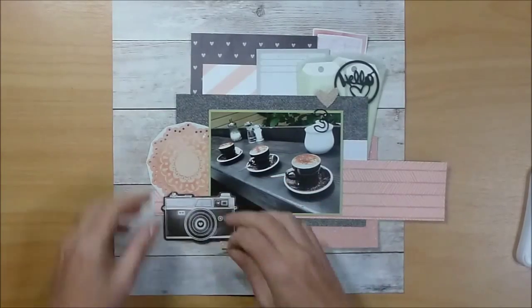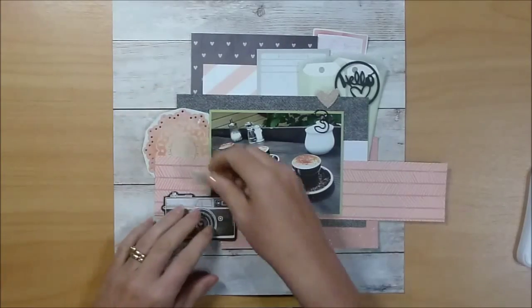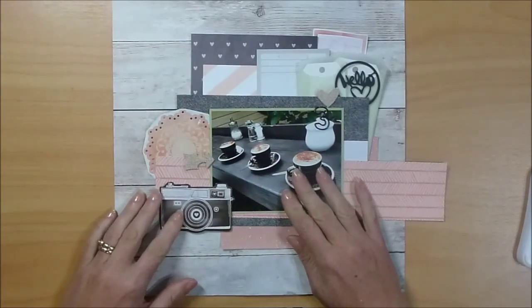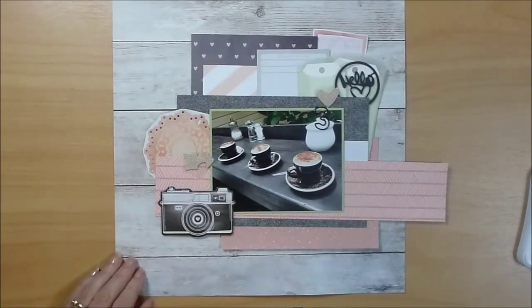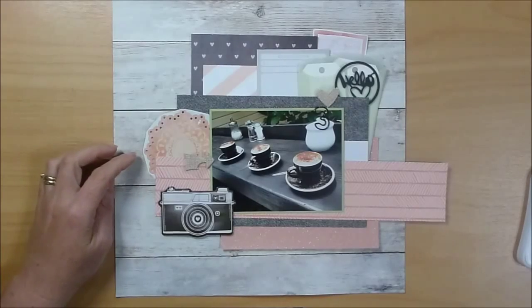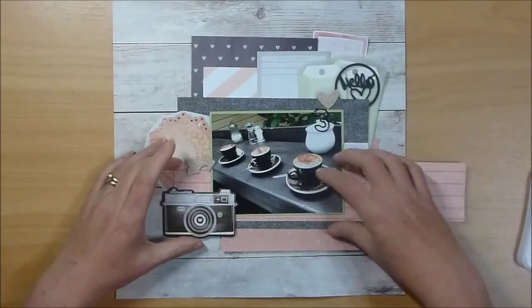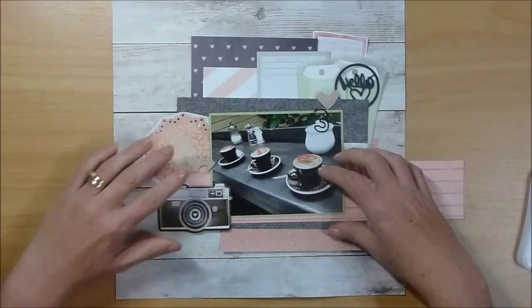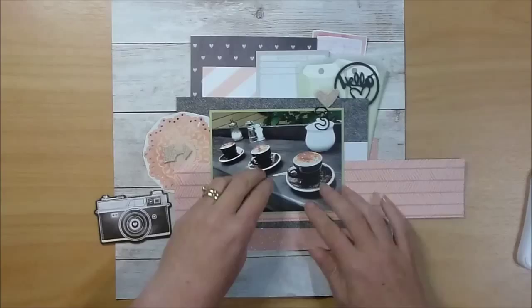So I used that black paper in the background with the wee tiny hearts. It's kind of got a chalkboard finish. That is from Crate Paper. And the diagonal stripe with the coral and the white is from Heidi Swapp. The big bold black and white stripe is from Amy Tan Plus One. And that strip I'm touching right now, with the stripes but also diagonal lines, that's from Amy Tan as well.